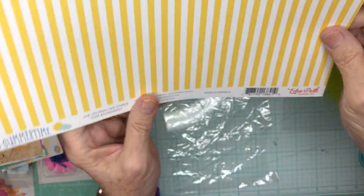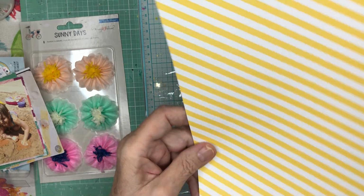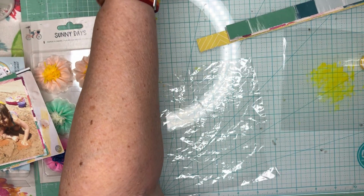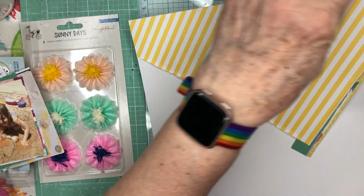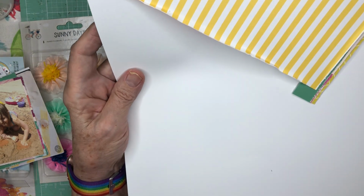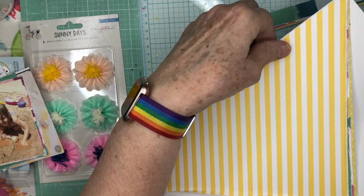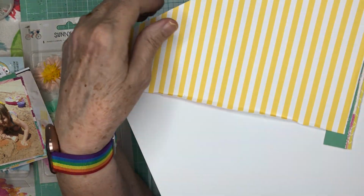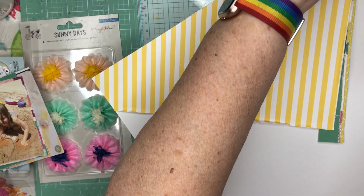This is an Echo Park summertime paper, and all I did was lay it across my page and mark some dots where I wanted to cut it, and I cut it and then put some adhesive right here so the corners where I was going to try to insert these layers wouldn't be glued down.